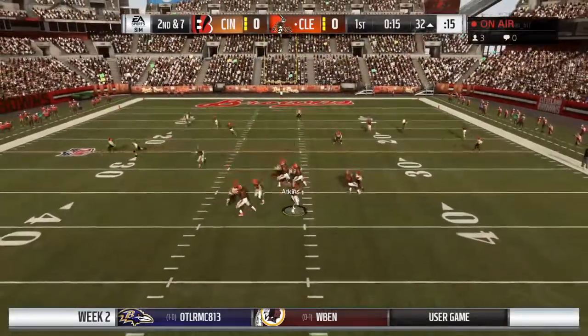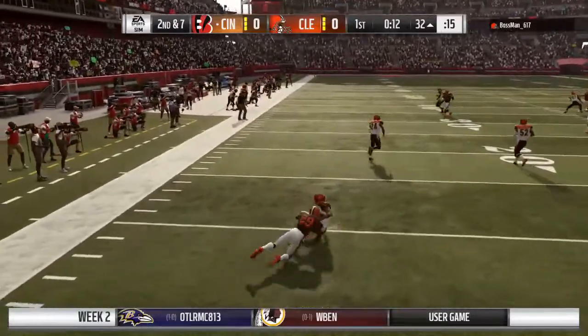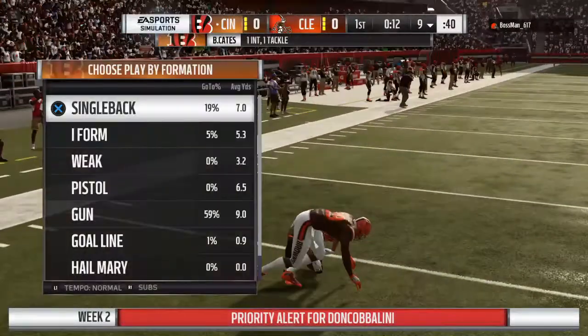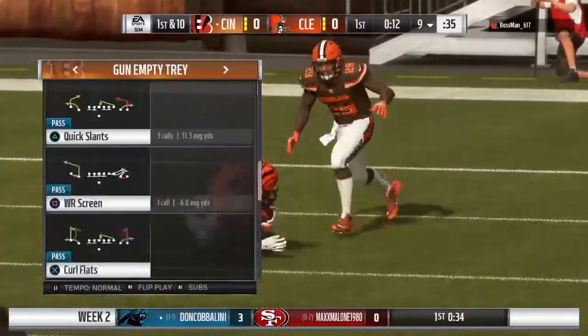Now a second down throw for Mayfield. Looking for Johnson, and it's intercepted. Picked off inside the 10, and a big turnover there as his guys will get the football back.